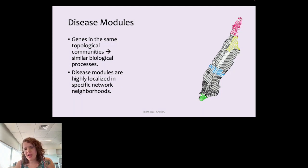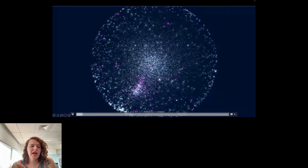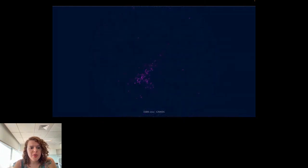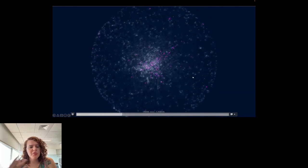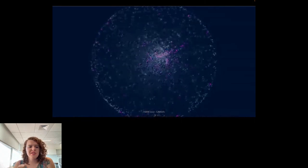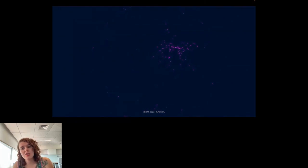In the same manner, we expect that genes associated with diseases are going to be co-localized. Here we have an example of the asthma disease module. In pink, we have genes that are associated with asthma, and in white they are not. We see that those genes live in a similar neighborhood here. We also find some genes that are outside, and that could be for multiple different reasons. We know that the PPI is incomplete, so some of those links might not have been discovered yet, or some proteins can be false positives, right? So we are unsure whether they are really associated with the disease.